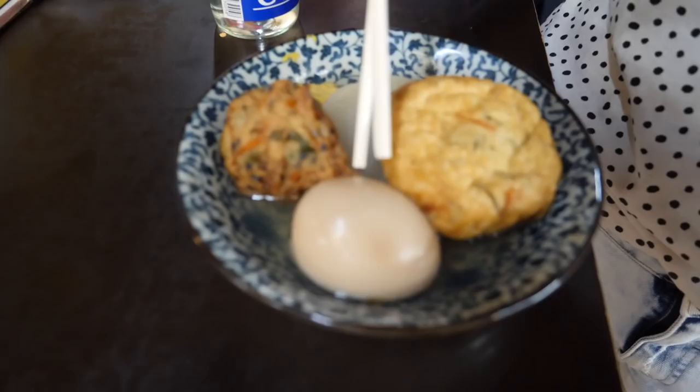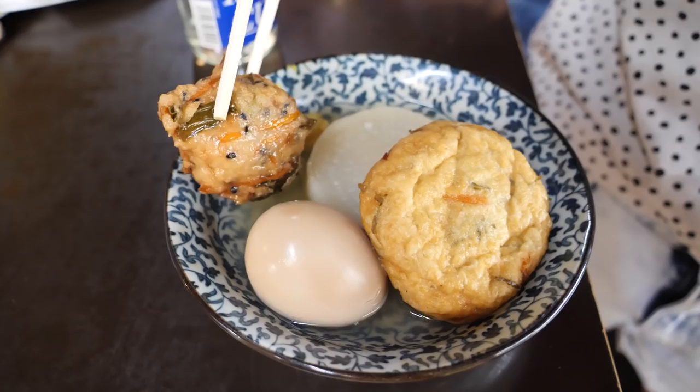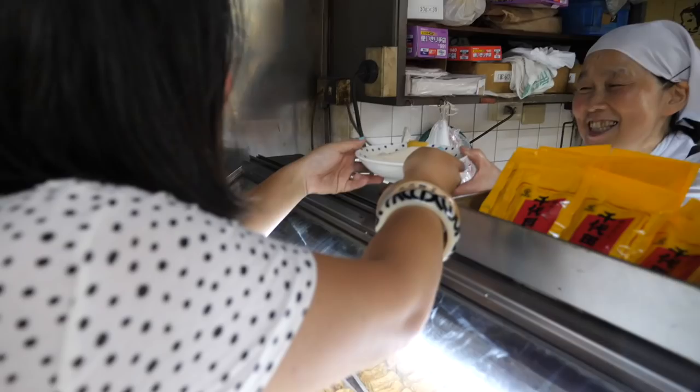I have got an egg, some daikon radish, that white piece underneath there, a fish cake, and then also what the lady called a stamina ball, and then it's all wallowing in this broth, and then also a splodge of mustard. And to wash it all down, we've got a cup of sake which has been brewed from the local brewery, which is only about 15 minutes from here.